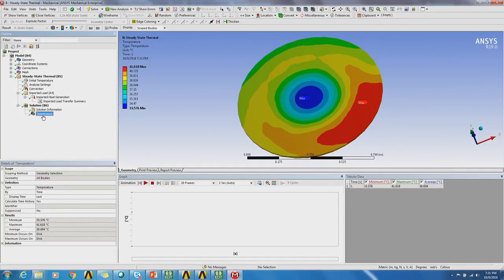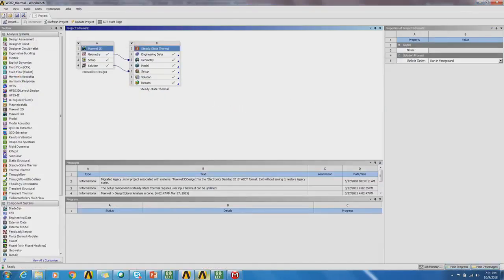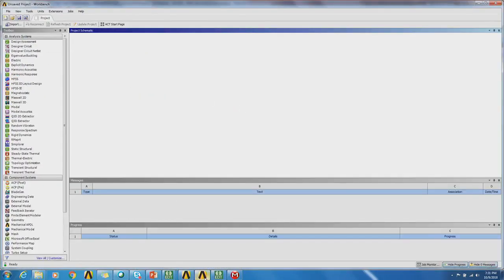So you can do a coupled analysis where you model your exact geometry between different physical domains instead of approximating with a lumped number. You can see here the loss distribution is not uniform throughout the disk. This workbench is easier to adopt if you're using any of the Ansys tools.